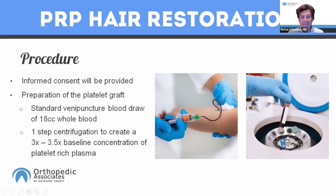The blood draw is about 18 cc's, could be more, could be as high as 60, but 18 cc's. So expect anywhere between 1 and 2 ounces of blood to be drawn. It's no more than a typical blood draw, maybe a little bit more than a typical blood draw when you go for your primary doctor's blood work.